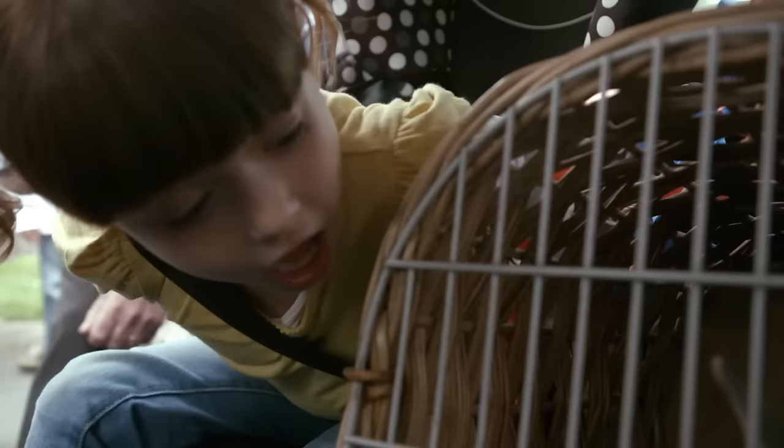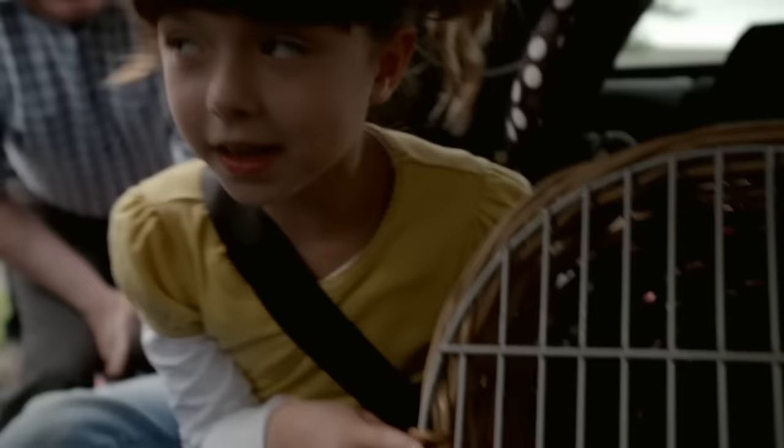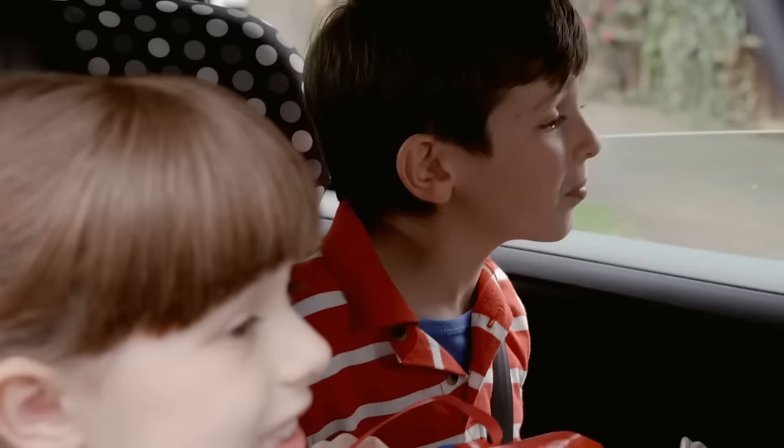I hope that's okay, Brian and Joy. A rabbit! A rabbit! Well, you'll need another one to keep him company, though. Thank you, Mr. Fishwick. My pleasure. Can we keep him, Dad? Please, Mummy? Please, double please. And that's when Dad said, yes, you can keep the rabbit, Topsy and Tim.